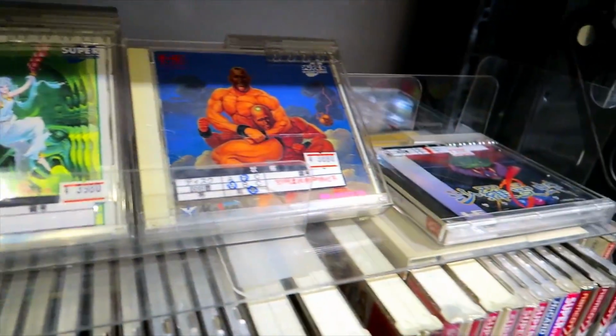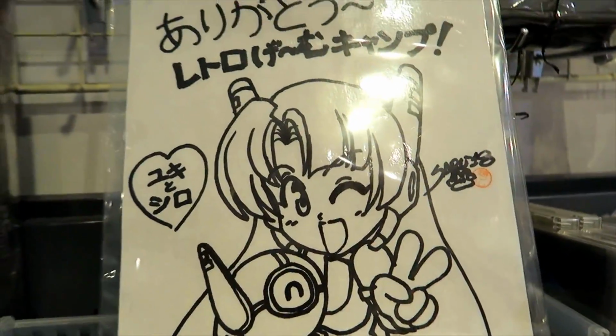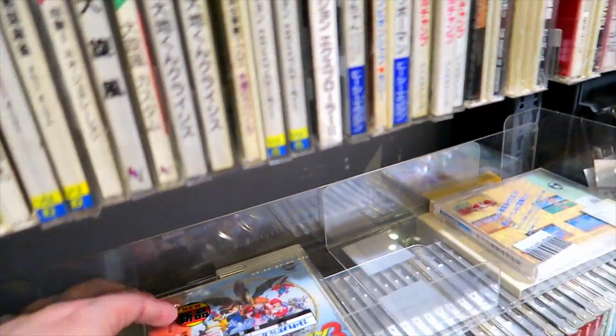But you can see they do have a pretty cool selection of games here, both HuCard and CD games. Uh-oh. They are out of copies of FX Uniyuki. Sorry, Maru, get on it. I don't know, give them a call?